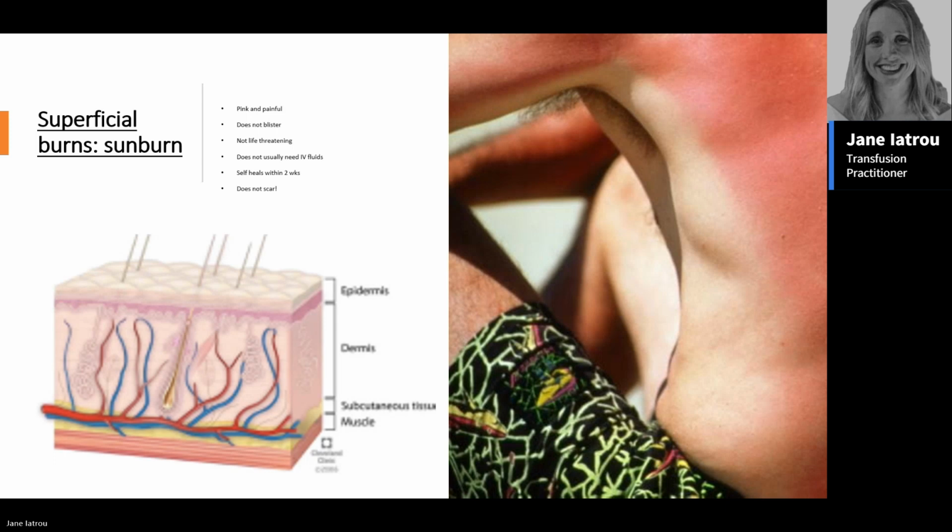And all that means is the top layer of skin, the epidermis, has been burnt away. So the white has been burnt through that, and it's gone through into the pink layer, which is why you see the pink layer. Now, if I put my finger on that, it would blanch. So it would go from white to pink.